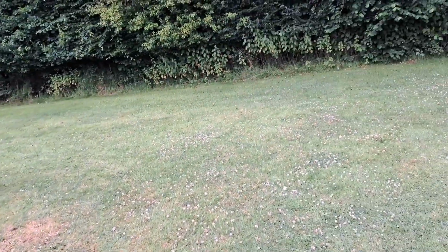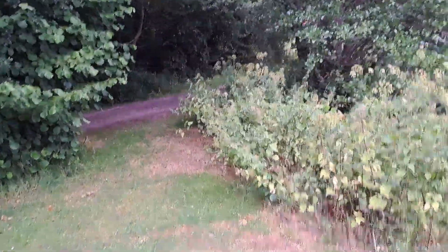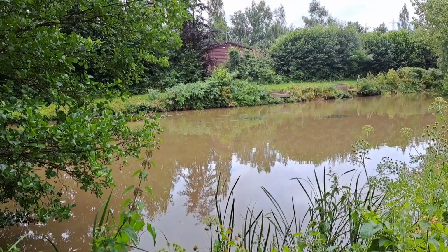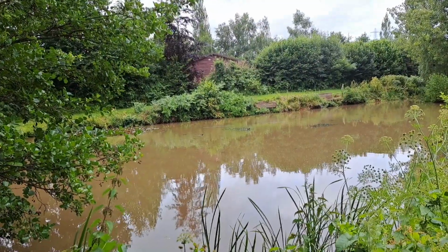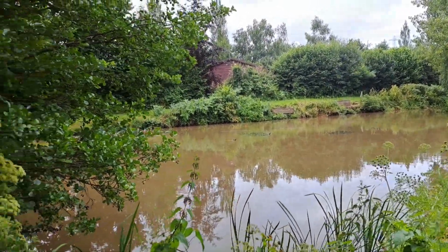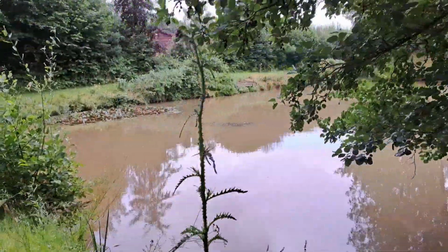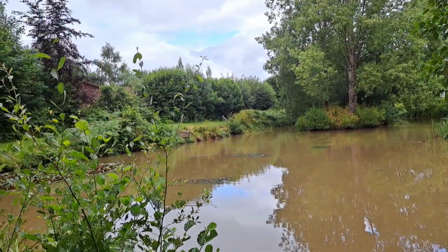So this lake's got a series of smaller species in: roach, rudd, tench, and carp. The carp go to, I think, about £6 in this lake. Walk round here. So it goes up, and there's an island in the middle, and a few sets of lily pads.